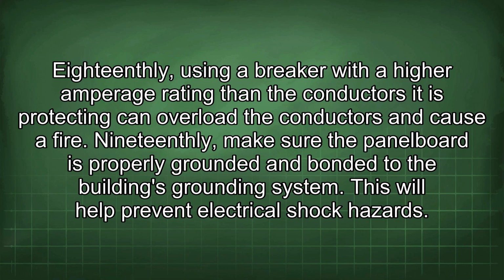18thly, using a breaker with a higher amperage rating than the conductors it is protecting can overload the conductors and cause a fire. 19thly, make sure the panel board is properly grounded and bonded to the building's grounding system. This will help prevent electrical shock hazards.